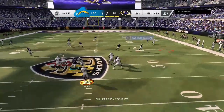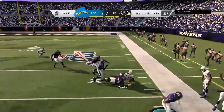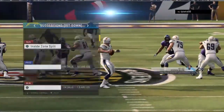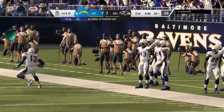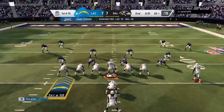Rivers now after the fumble recovery. And this is caught. First catch for Keenan Allen. And past the 35, he'll be dropped a yard or two shy of the 30. 16 yards is the pickup there and a first down for L.A. From the 32 now, here's 1st and 10.